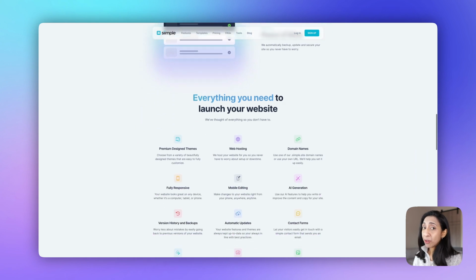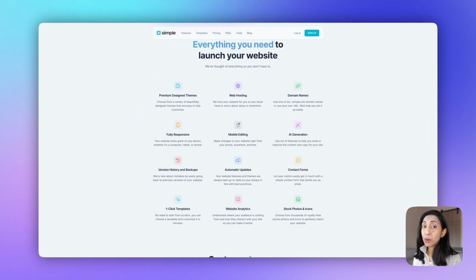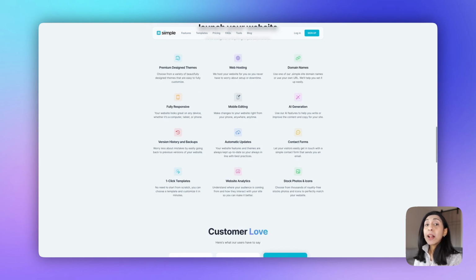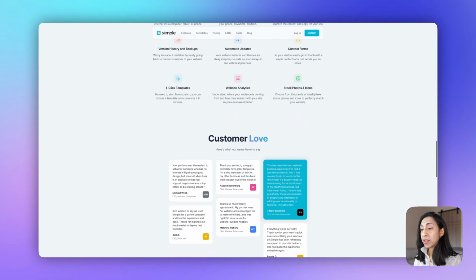And it has everything you need, including all the premium designs. It's fully responsive, so it looks good on all of the devices. You have mobile editing, so even if you're not at your desk or at a computer, you can still build your site on your phone. There's a little AI generation helper, so you can write content with it if you need to. We back up everything, so it's all safe. Lots of great stock photos, icons, and that sort of thing to choose from to customize your site.